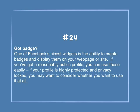Number 24. Got badge? One of Facebook's nicest widgets is the ability to create badges and display them on your web page or site. If you've got a reasonably public profile, you can use these easily. If your profile is highly protected and privacy locked, you may want to consider whether you want to use it at all.